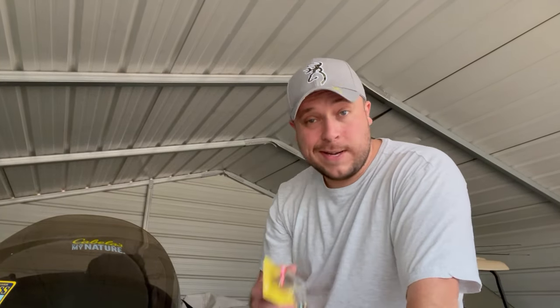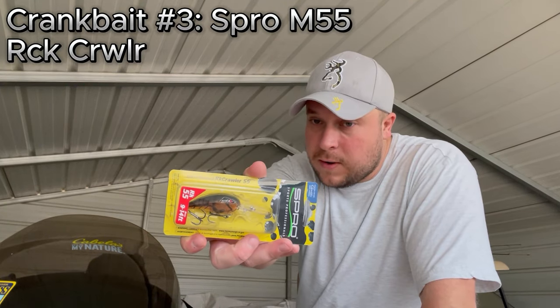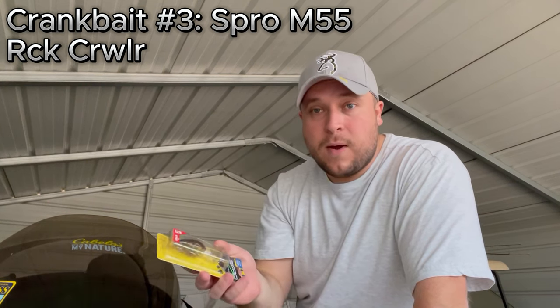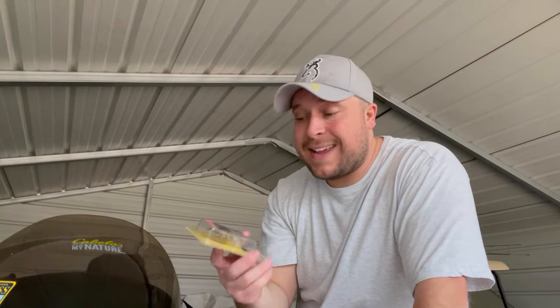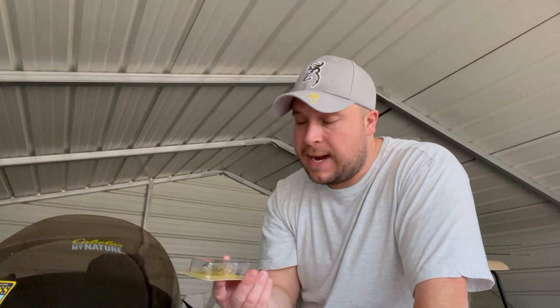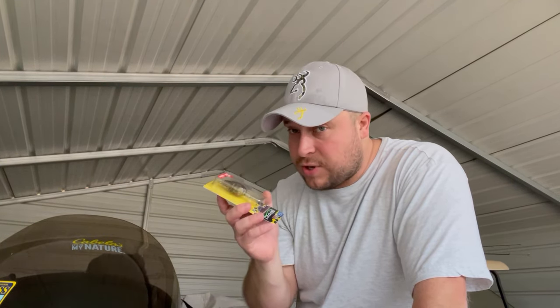And then another one that ties into all this, and I've caught more fish off of it, and I finally had to buy one, and I'm really upset that I had to buy one. But Spro Rock Crawler, this is the 55 Rock Crawler. If you've never tried a rock crawler and you love crankbait fishing, you need to get one of these. The one that I had before this looked like it had been pulled behind a truck. That's how many fish I caught off of it. The bill was all scratched up from banging it off rocks and trees and everything else. This bait right here is just a wonderful bait.